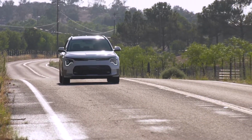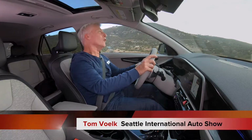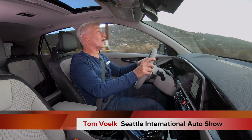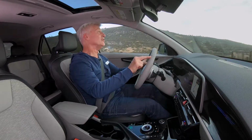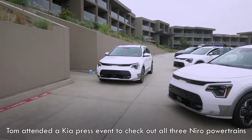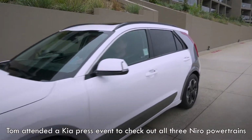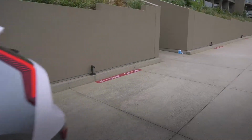Want to go all electric but don't have $60,000, $70,000, $80,000 to spend? I'm auto specialist Tom Voelk for the Seattle International Auto Show, and this is the second generation Kia Niro. It's kind of affordable. We're talking $40,745 for the Wind, add $5,000 for the Wave, that's including destination.